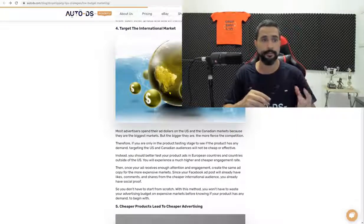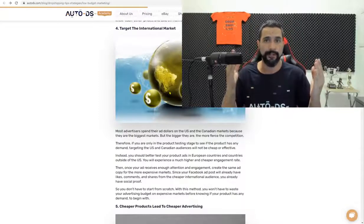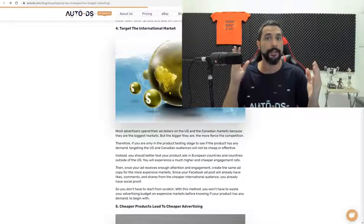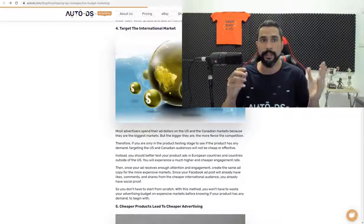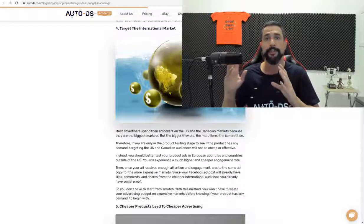So each ad, when you put it in front of an American, compared to putting it in front of someone that lives in the UK or in Europe, you're going to pay much cheaper putting it in front of someone on the international market. Okay, it could cost you like 0.001 cent instead of 1 or 2 cents for each person. So it can really make the difference. Start by targeting the international audience on your ads.